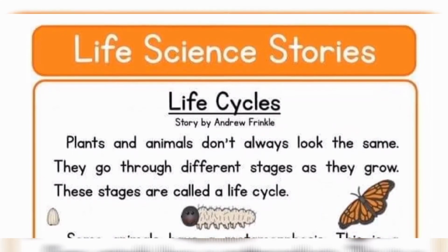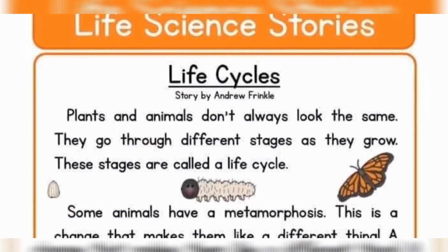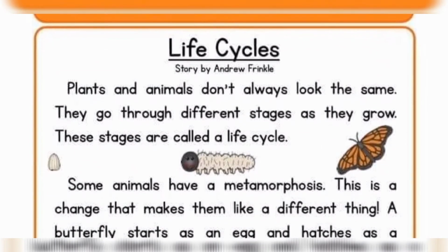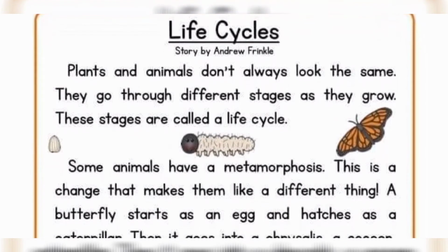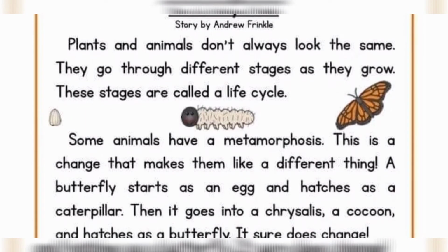Life cycles. Plants and animals don't always look the same. They go through different stages as they grow. These stages are called a life cycle. Some animals have a metamorphosis. This is a change that makes them like a different thing.